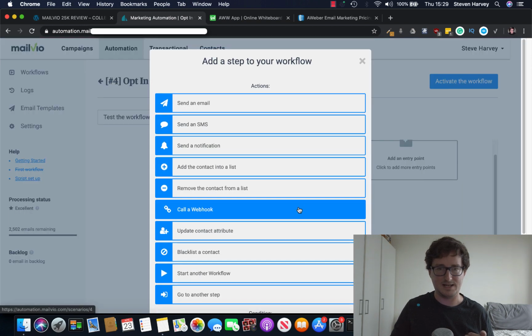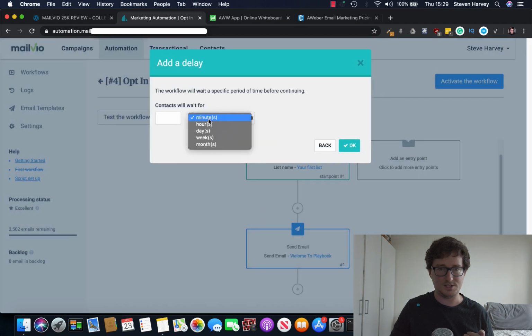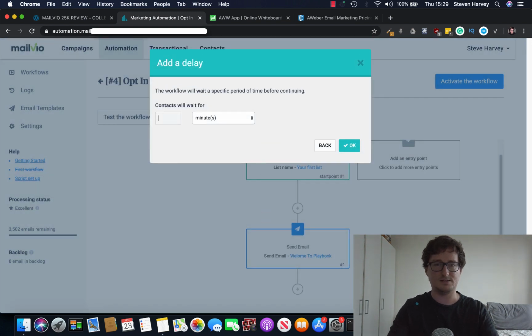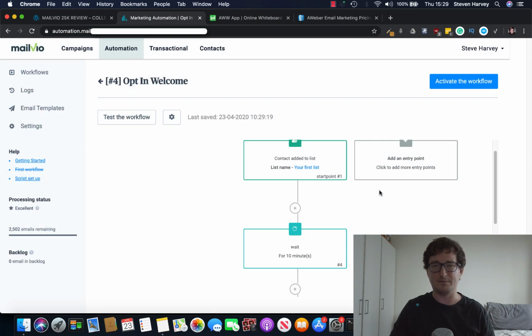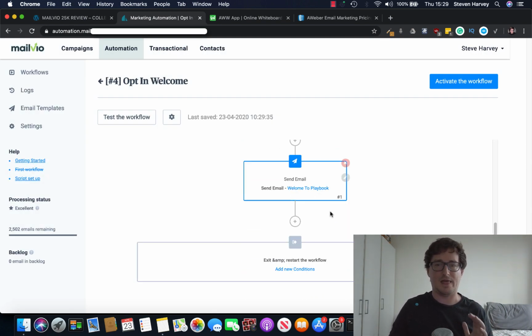So I want to put a bit of a delay in there. I want to add a delay of, let's just say 10 minutes, just to make sure, because they don't want to be bombarded. So they're added to the list, it waits for 10 minutes, and then it sends them my welcome email. And we click activate the workflow. And that is how easy it is to get a very basic automation set up so that you're not having to worry about sending emails again and again and again when people join.